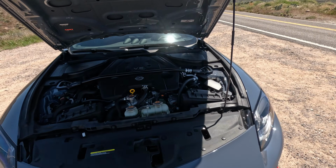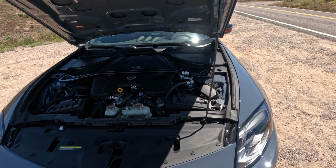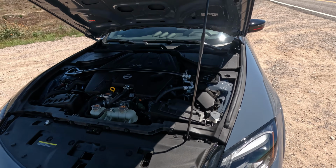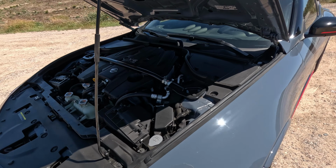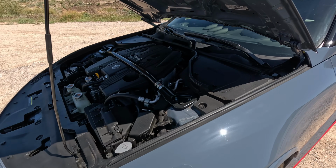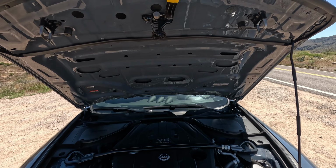Now that V6 is only offered with a 9-speed automatic transmission with paddle shifters, upgraded and now upshifts 27% faster and downshifts 50% faster with new software and revised clutch packs. And you're probably saying, oh my gosh, automatic only.